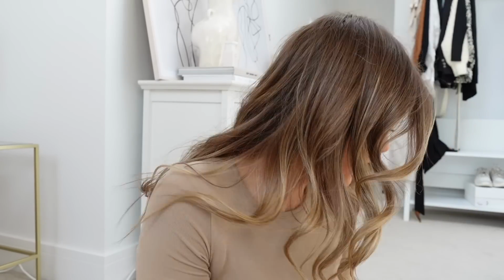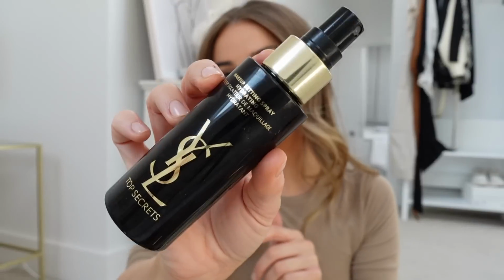Final step is a spray. So this is my YSL Top Secrets setting spray. That is it done. So I will update you. Let me zoom you out.